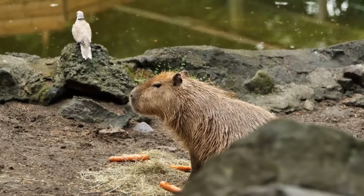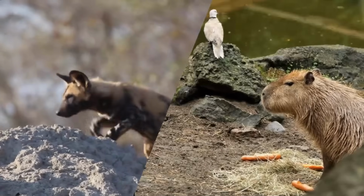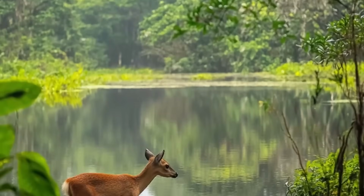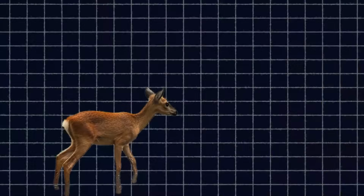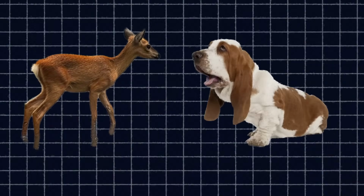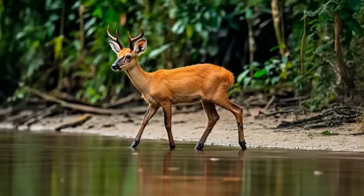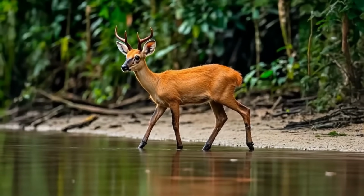Wait, is that a tanned capybara or a wild dog? Well, actually, it's neither. This is a newly discovered dwarf deer. This tiny creature, about the size of a basset hound, scurries through the forests of Peru. The combo of large eyes, stocky body, and short legs makes this animal simply adorable.